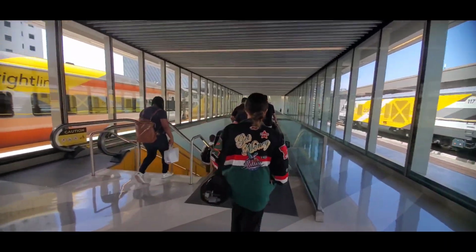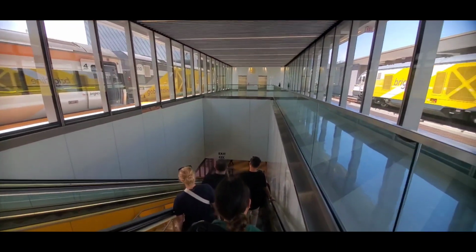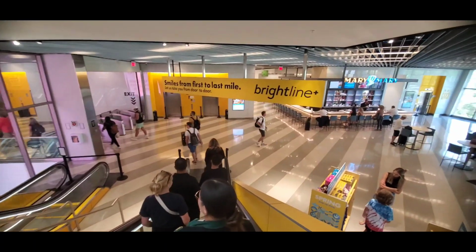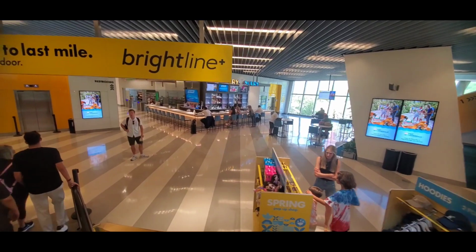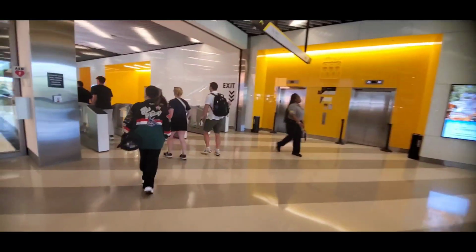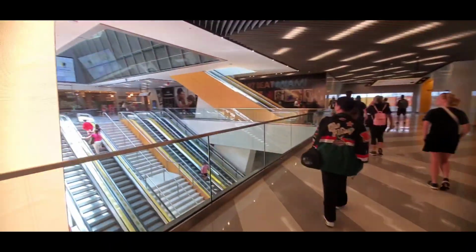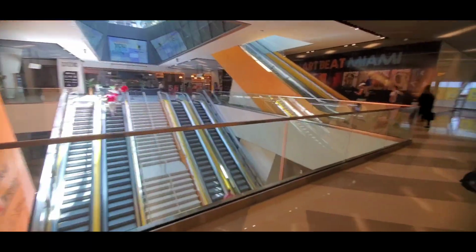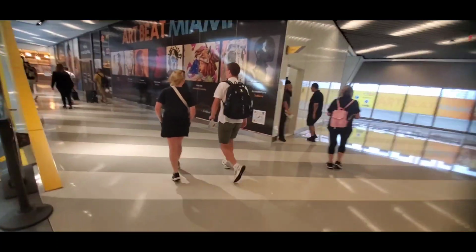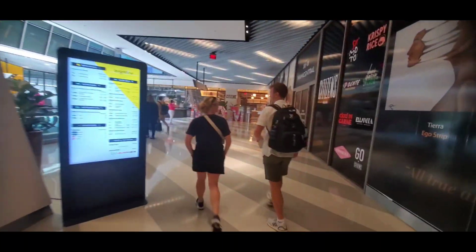So we're actually going to go down. They have another Mary Mary bar. The exit is to the left, so we're going to go out through the exit. You do not have to scan your QR code, you just walk out the exit. And this is the Miami station here. We have to go down one more to get to ground transportation. There are restaurants up here.